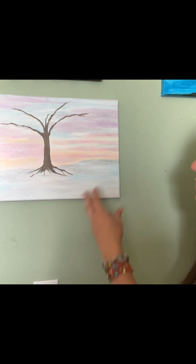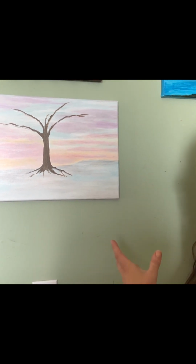My grandparents, so this is a memory for me, because my sister passed away when I was young, and my grandparents passed away very soon after. So I was a young teenager when I lost three very important people in my life, but this tree was always in my dreams when I was dreaming about them. That's the story behind this painting, and it just has such a special meaning to me.